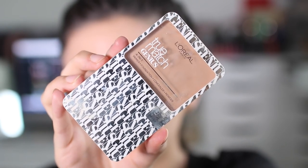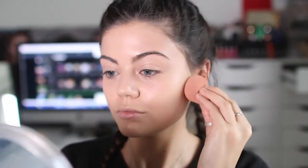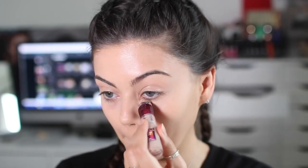So to start off with, I'm using my L'Oreal True Match Genius 4-in-1 foundation, and this is actually a cream foundation, so I've just blended this all over my face with my beauty blender, and it's a really lovely glowy foundation. Next up, I'm using my Soap and Glory Kick-Ass Blur just to prime my under eyes ready for concealer, and then I'm going to use my Maybelline Anti-Age Rewind Concealer that everyone hypes over.